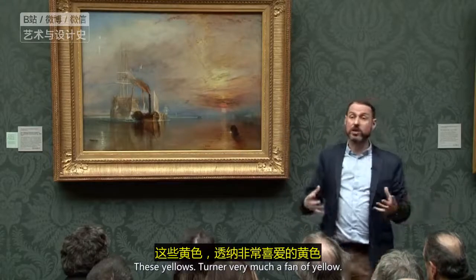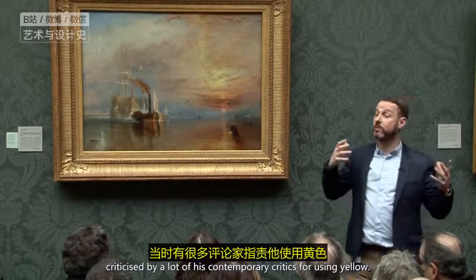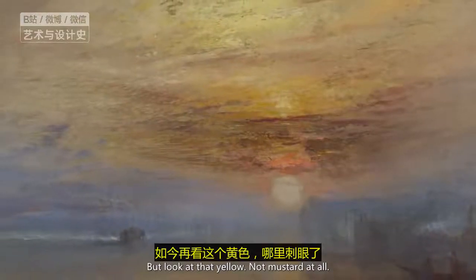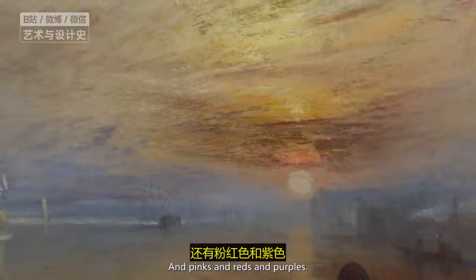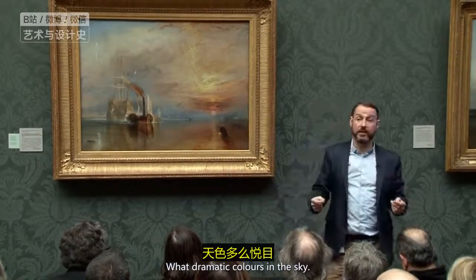these yellows. Turner, very much a fan of yellow, criticized by a lot of his contemporaries, criticized by a lot of contemporary critics for using yellow, often accused of painting with mustard. But look at that yellow, not mustard at all. I think this is absolutely gorgeous and beautiful. And pinks and reds and purples. What dramatic colors in the sky.